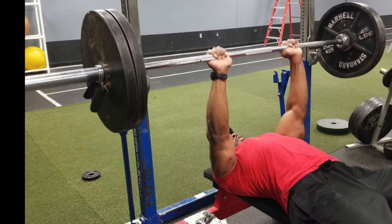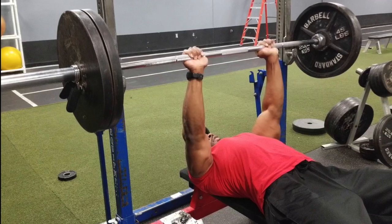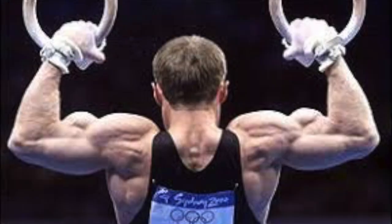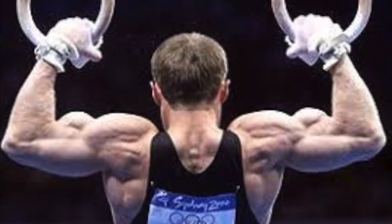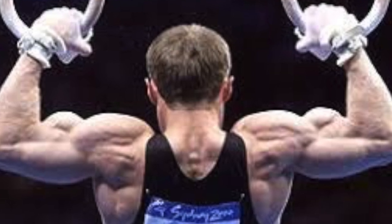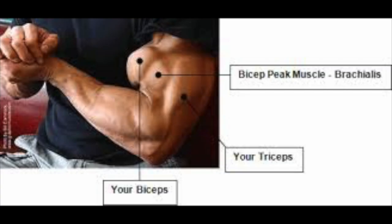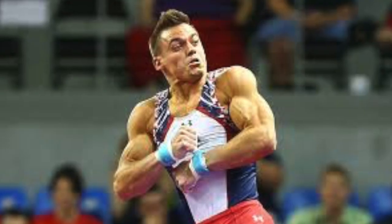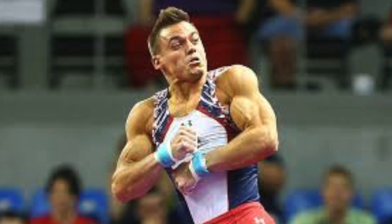The method I used, I started with weights back in 1987, and the first thing I did was look at gymnasts. To me, gymnasts were always jacked, and I wanted to have arm development like a gymnast. They had all three muscle groups showing. You can see the triceps, you can see the bicep, and you can see the bicep peak, the brachialis.